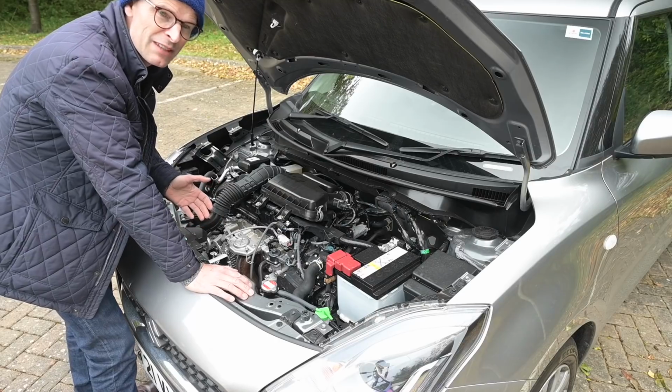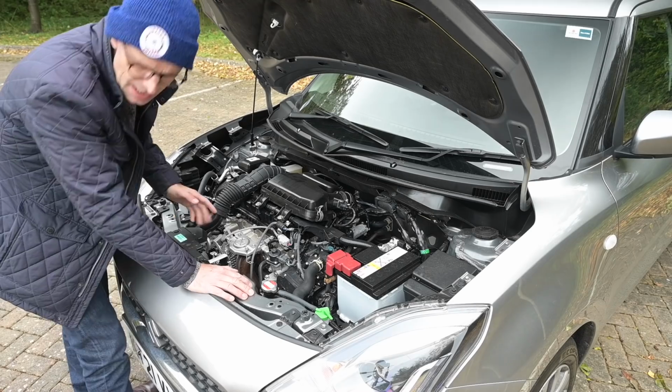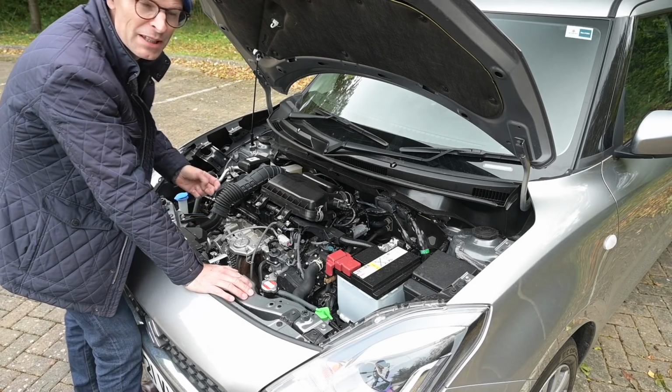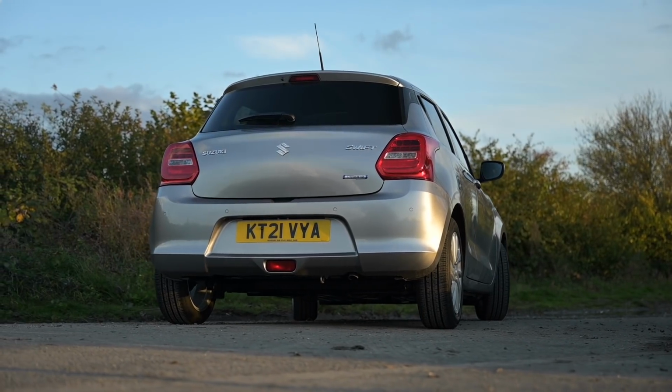The WLTP figures are 59.7 mpg, it's a 60 mile per gallon car virtually, and it's only 106 grams per kilometre of CO2 as well. So let's look at the back of the car now. Now first of all, as I mentioned, the styling is quite interesting.